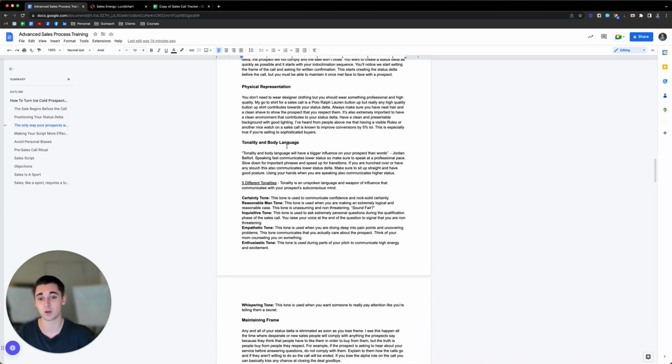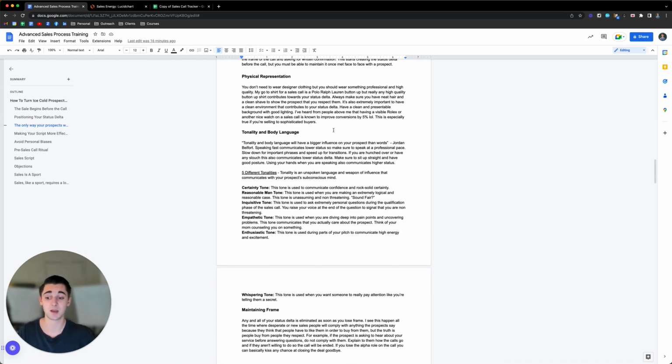And so, physical representation. Now, some of these might sound obvious, but I promise you'd be surprised. A lot of people just look over this. So you don't need to wear designer clothing, but you should wear something professional and high quality. My go-to shirt for a sales call is a Polo Ralph Lauren button-up, but really any high quality button-up shirt contributes towards your status delta.